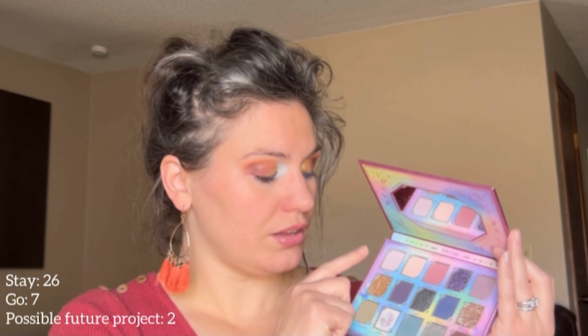I like it. And actually, this shade right here is just the most beautiful rosy lilac sort of transition shade. It's gorgeous. I like this palette.